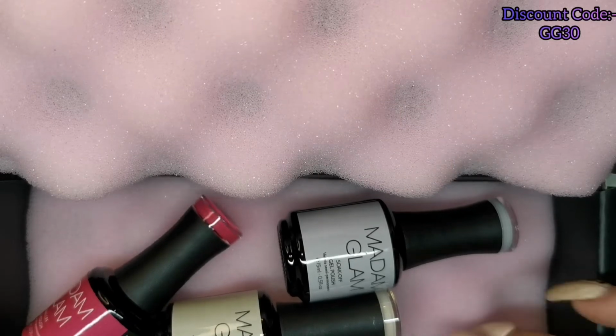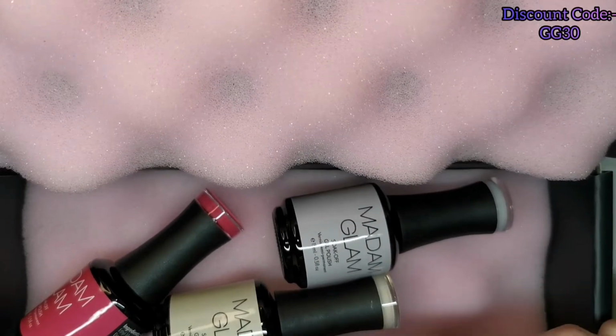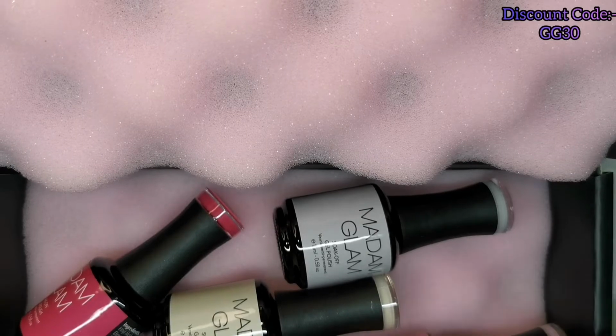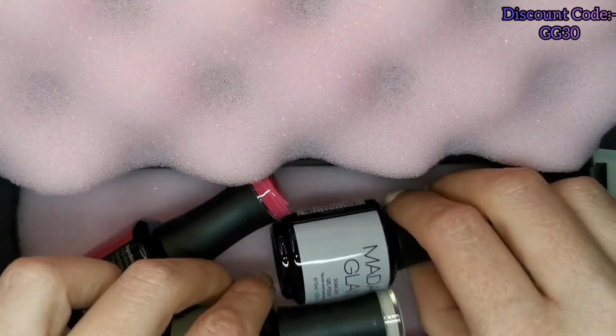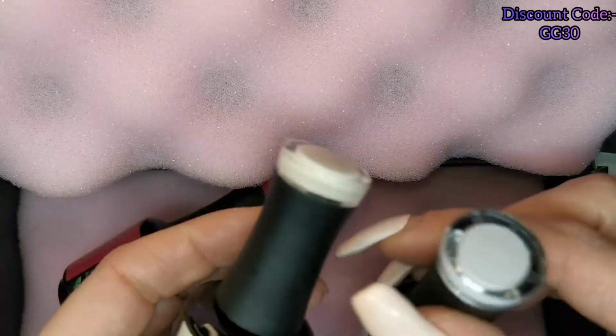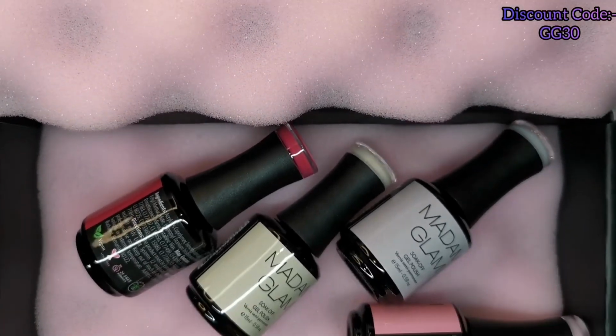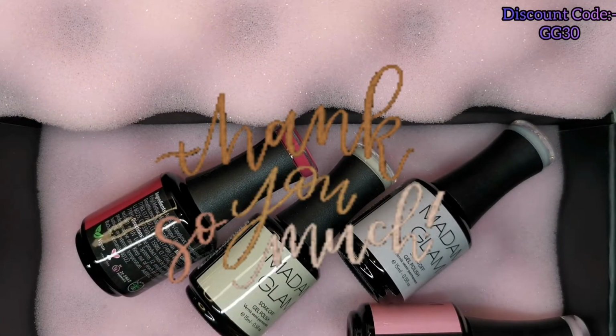So I was asked to choose five of my favourite shades, and I chose Venice Beach, the Boardwalk, Grand Canyon, Rodeo Drive, and then these two, I couldn't decide which one I wanted out of these two, Millennium and Water Tower. So I asked them to send me whichever they wanted to send me, and they sent me both of them. Thank you so much.